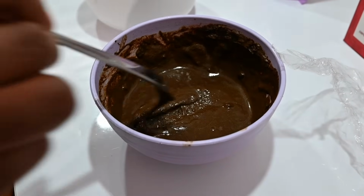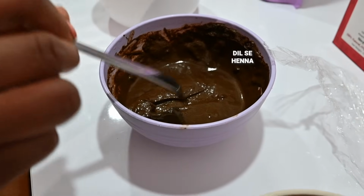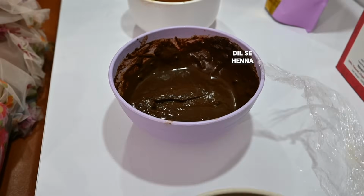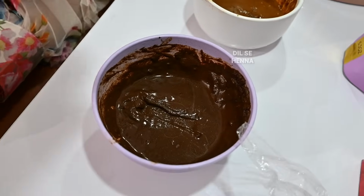Again, you cannot see any. The Lawson dye has been released. It does not look fresh at all. I'm really unimpressed with it.